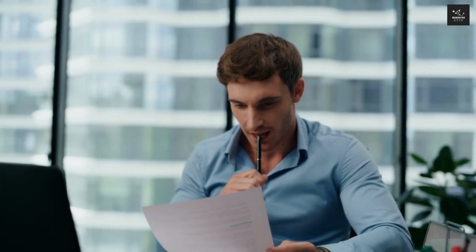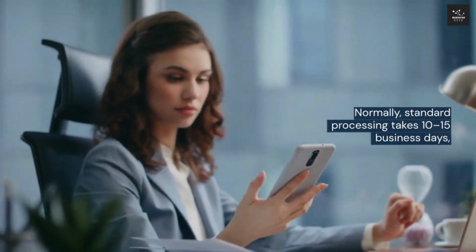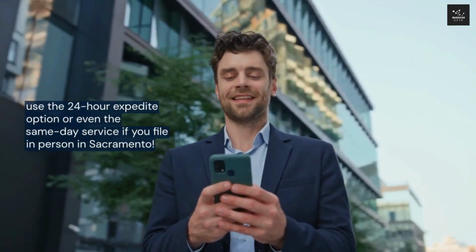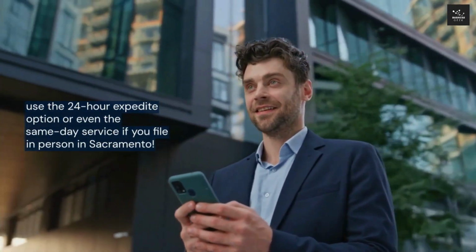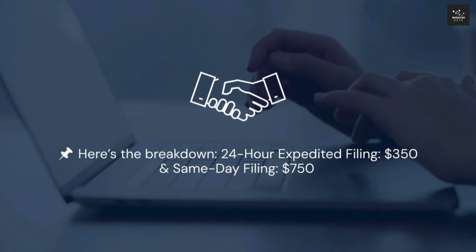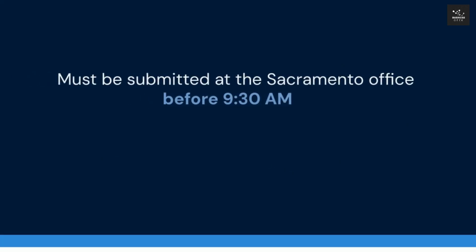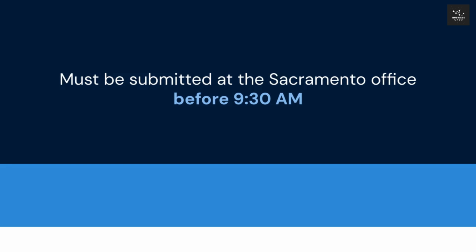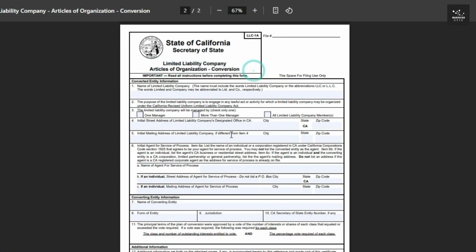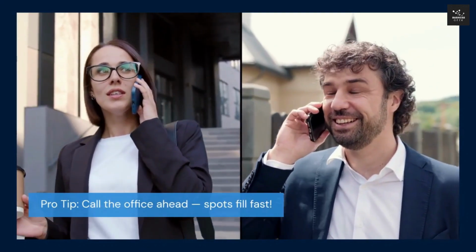California lets you file your LLC faster through expedited services. Normally, standard processing takes 10 to 15 business days, but here's the hack. Use the 24-hour expedited option or even the same-day service if you file in person in Sacramento. Here's the breakdown. 24-hour expedited filing, $350. Same-day filing, $750, must be submitted at the Sacramento office before 9:30 a.m. Only available for certain forms, like the Articles of Organization, Form LLC 1. A pro tip: call the office ahead, spots fill fast.